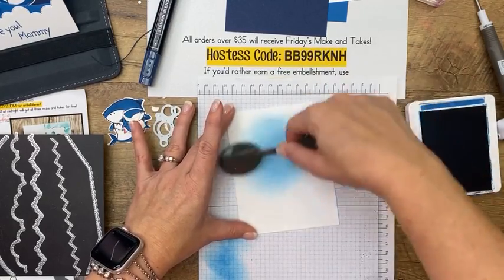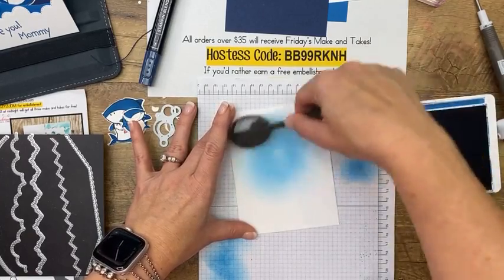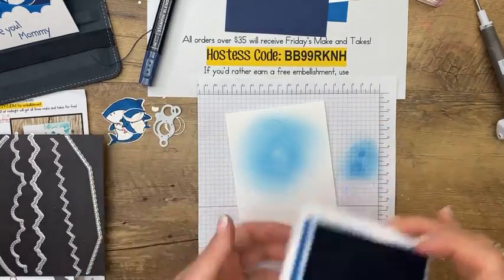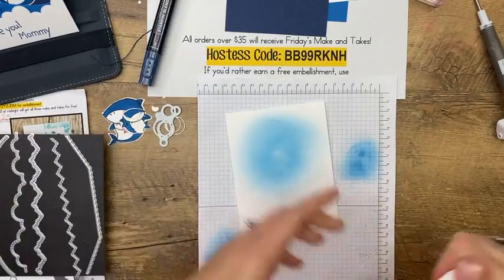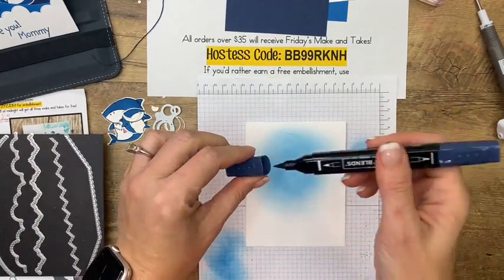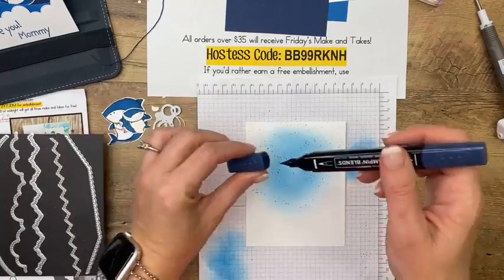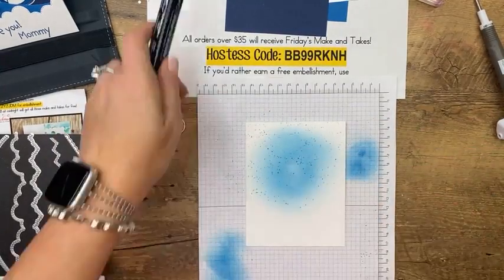Okay. And these, last I checked, were in stock. Yay. All right. Now I'm going to take my Knight of Navy Stampin' Blend and flick some ink with the brush tip. Because you guys know I love to do that. We're doing that twice today.